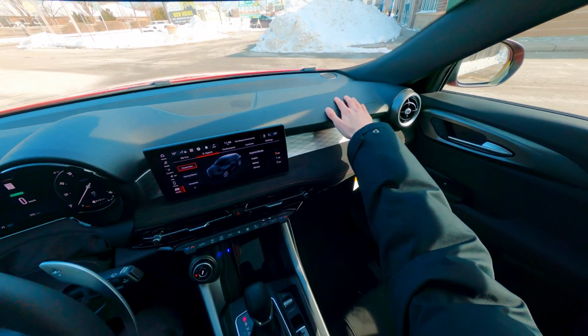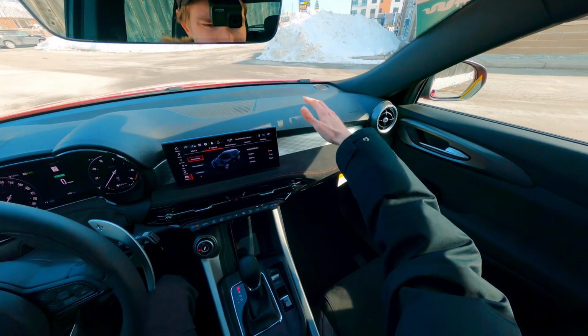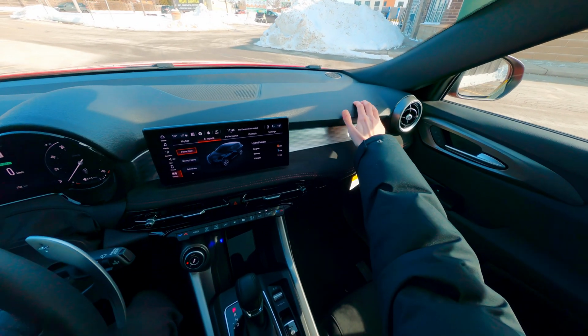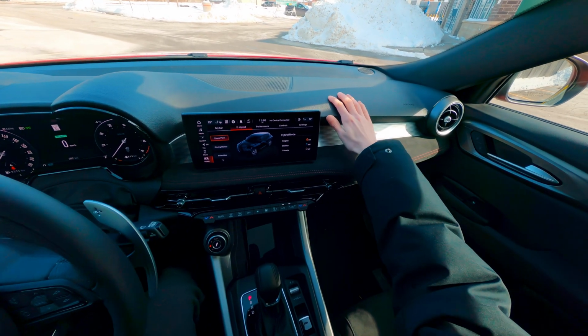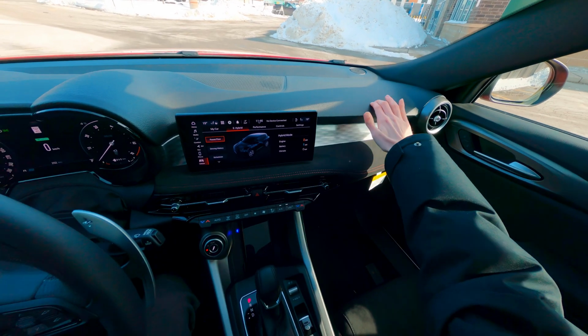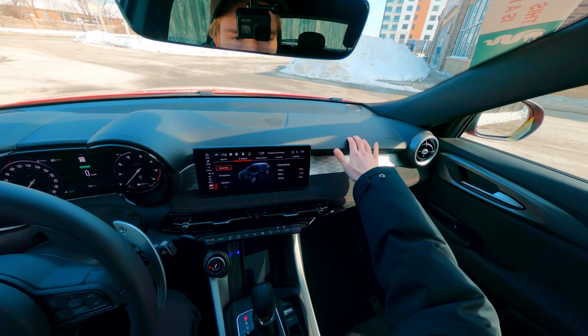On the upper dash, I don't love this. This is sort of a low grain leather style material. It is soft, but just the way it looks makes you think that it's really hard plastic, but it's not. It does have some give to it. It's not going to crack. It's not like brittle, cheap plastic.